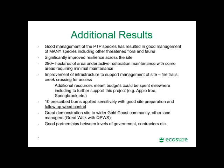So some of the additional results that have occurred so far is not only has there been some great management around these propagated and translocated species, but it's actually increased threatened species of many other plants and fauna visiting the site. The site has improved significantly in terms of its resilience. More than 280 hectares are under active restoration maintenance at the moment, and I'll show some before and afters. Some of the photographers are actually in the audience, which is wonderful. And there's been a great improvement to some of the infrastructure around the site. So, fire trails, creek crossings, the ability to access sites and continue to manage these areas.